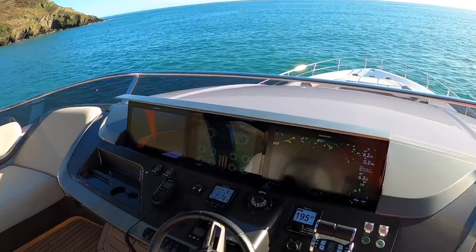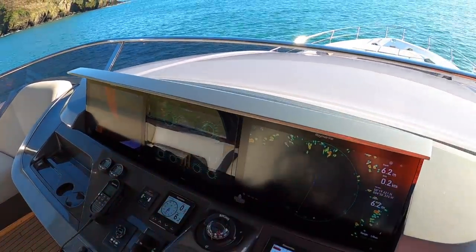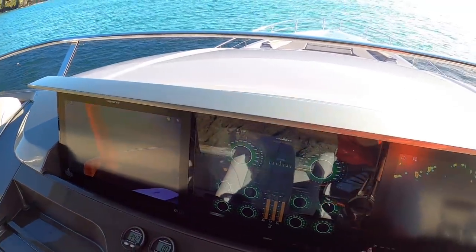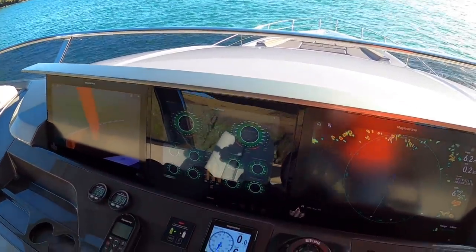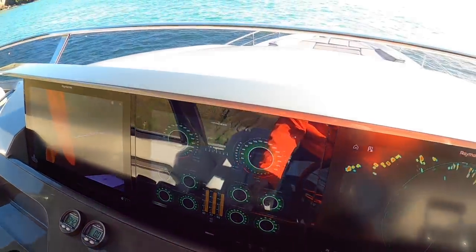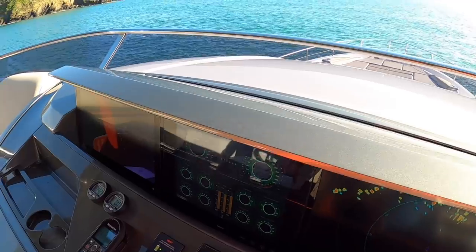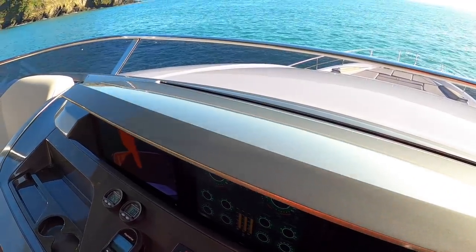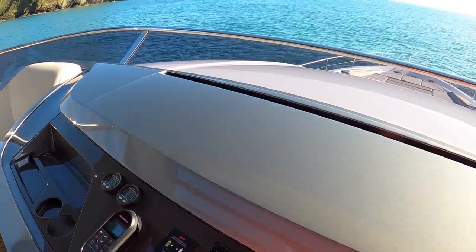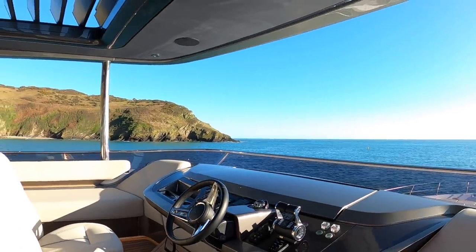Then everything is repeated up here, so your bonding system is on here, your navigation is on here, camera, and you can select these screens to be whatever you want, of course. And what also is neat is there's a button here, that one. This is a bit James Bond when you finish with this, so that you get an uninterrupted view.